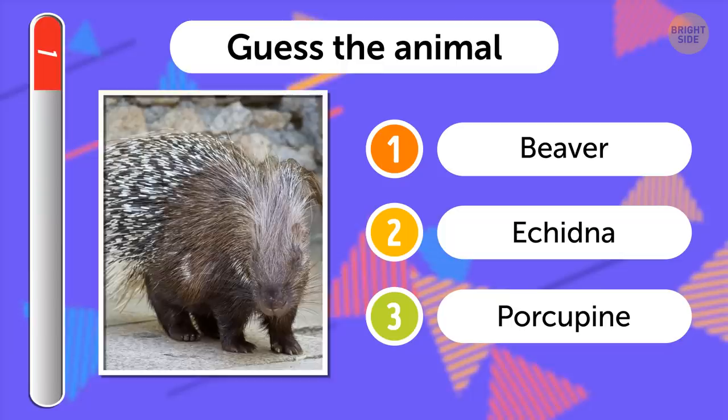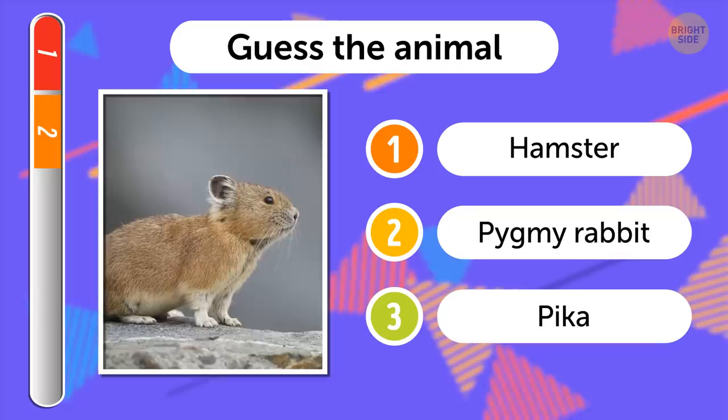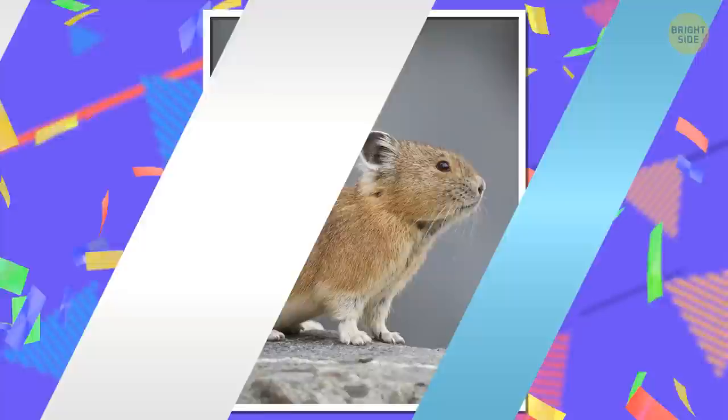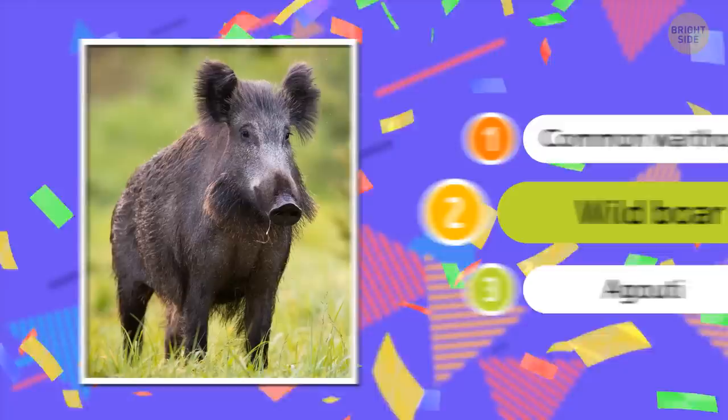It's a porcupine, and their little ones are called porcupettes. What is this cute animal? It's a pika. They're related to rabbits. They do have tails, but you can't see them because they're hidden under all this fur. This is a hard one, but maybe you'll get it right. That's a wild boar. They live everywhere except Antarctica. What about this one? Ah, the game is getting harder.